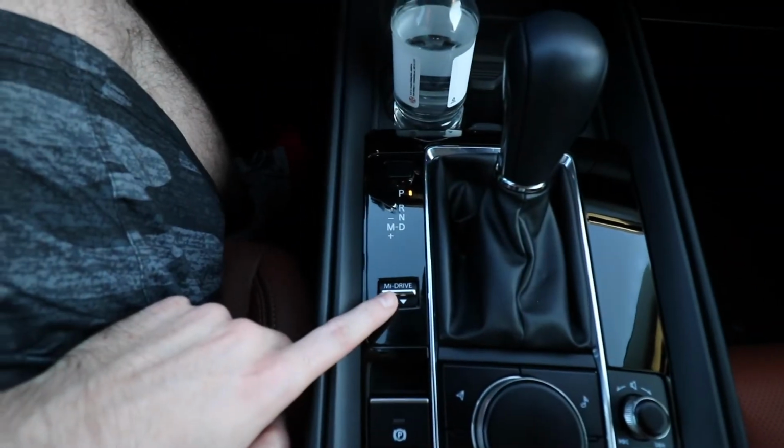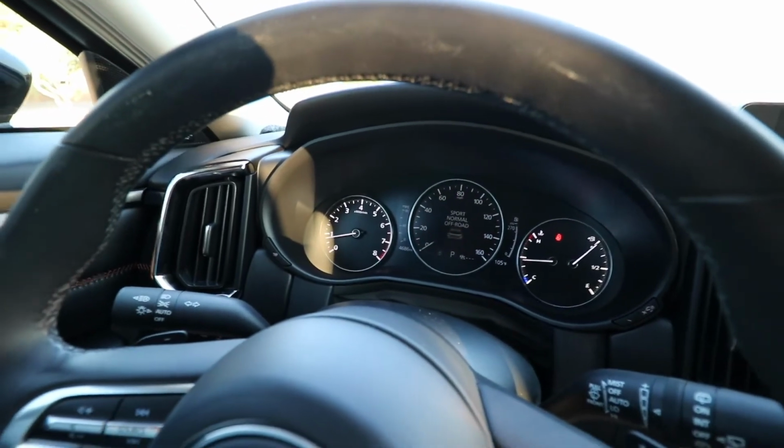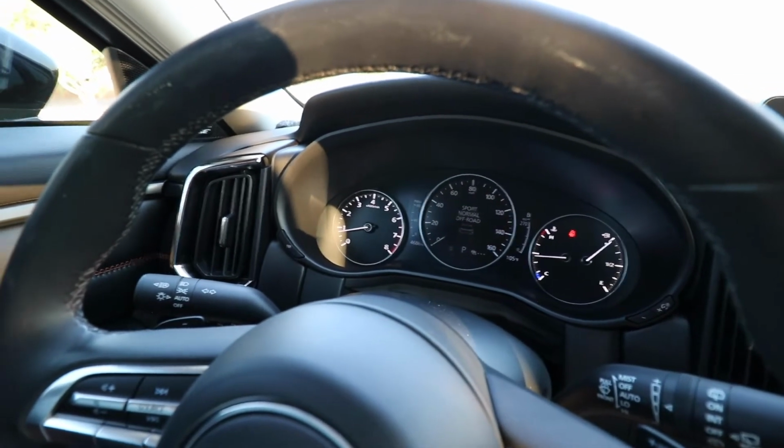Hear me out. So down here, this is your little selector, right? So if you go up on it, it's going to go to sport. If you go down, normal, down one more time, off-road. And there's different colors according to that. Now, that's fine. The display doesn't bother me, the selector doesn't bother me, I think they're all fine. Just add one more.